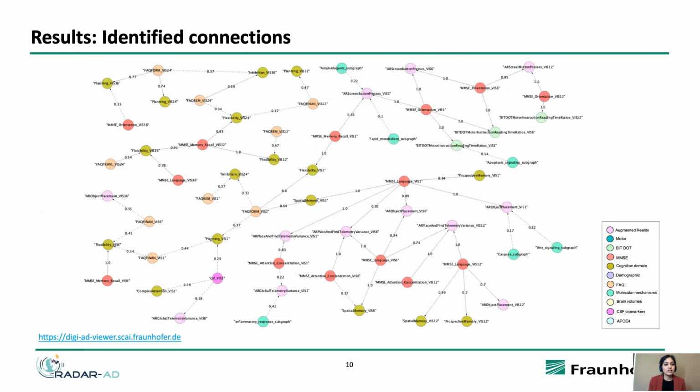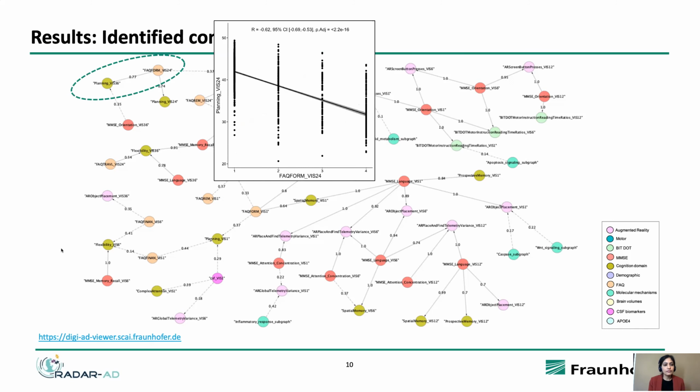Now, what we see here is a very big network in ADNI, and this is also a bootstrap network, but this is just a part of the network. But I will show you some interesting connections which we see. And these particular networks can also be accessed through this link. So we see a connection from FAQ form to planning.